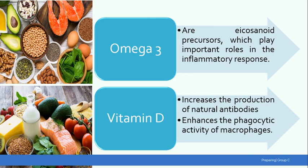Vitamin D increases the production of natural antibodies and is also known to strengthen immunity by inducing monocyte differentiation and inhibiting lymphocyte proliferation, as well as enhancing the phagocytic activity of macrophages. In adults, serum vitamin D levels greater than 75 nanomole per liter were associated with a reduced incidence of respiratory tract infection, while rickets, which happens due to vitamin D deficiency, was associated with an increased risk of acute respiratory tract infection.